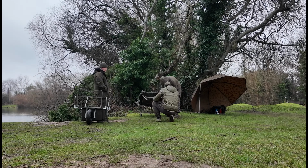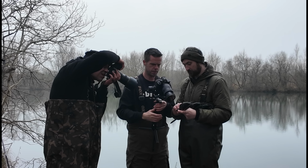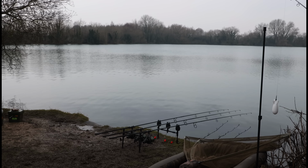We had a few Facebook Lives as well, which was pretty cool to do on the bank. Once again, the day ran away with itself, and I found the darkness only an hour away, so it was a case of heading back to the swim and getting the rods prepped for the night ahead.